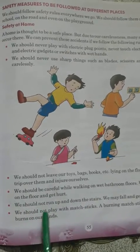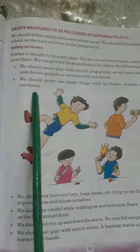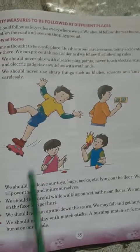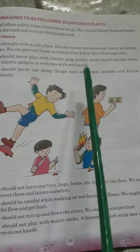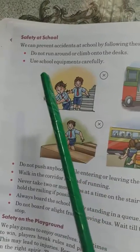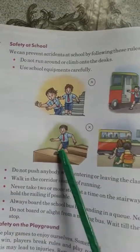Suppose, for example, we should never use sharp things such as blade, scissors and knife. If you wrote this point, you have to draw a picture of this. And if you write something like we should never play with electric plug points, then write this point and draw this picture. Only 1 point and 1 picture. And also safety rules at school. Write any 1 point. Do not run around or climb on top of the desk. If you write this first point, then draw the picture for this.